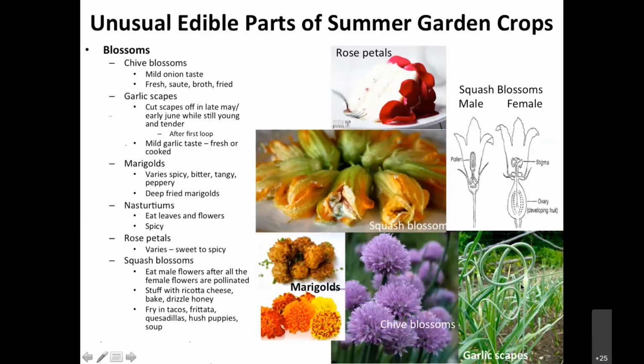Garlic has a really weird season. You plant it in October and it overwinters, and it does well in the spring, and then you harvest it at the end of June or early July when the bottom half starts getting brown. But in late May, it will want to flower, so it sends out this garlic scape.